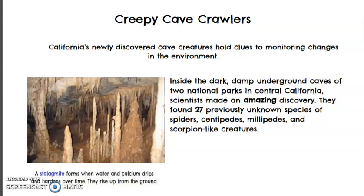Hi, fourth graders. I am going to read for you the article titled Creepy Cave Crawlers. California's newly discovered cave creatures hold clues to monitoring changes in the environment.